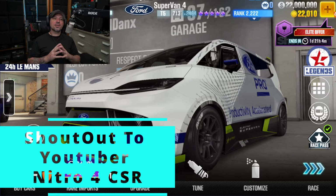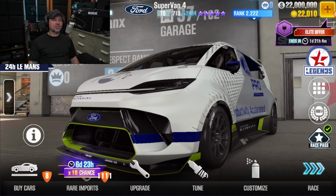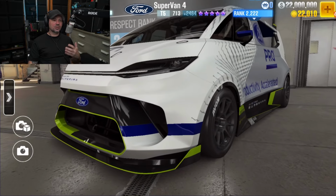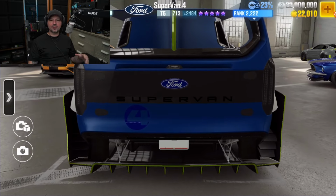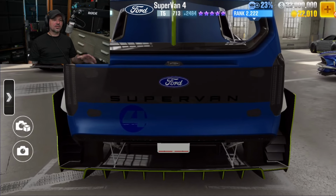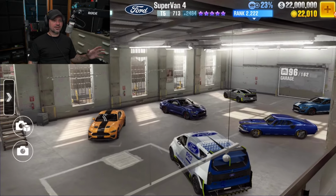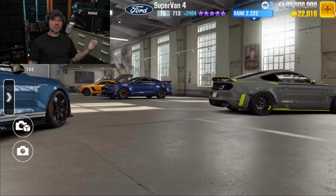Alright, so next up on the list is the Ford Supervan. And I actually really like this thing. It's cool, it's weird, it's unique, and it's actually a pretty good car. It does have a great live racing setup from what I remember. I do have some videos on this car, and I also have some videos on the Countach on how to set them up for live racing, so you guys might want to check that out. But let's check out the stats on this bad boy.